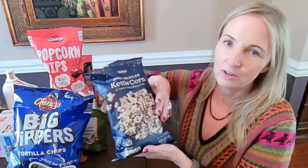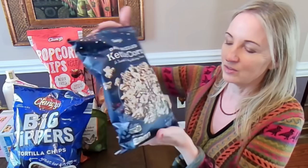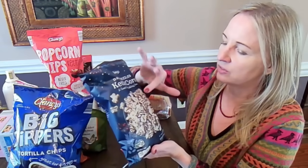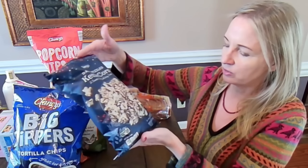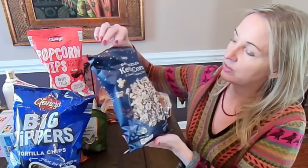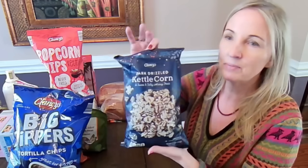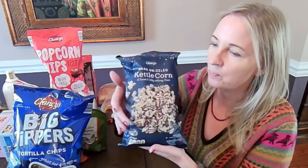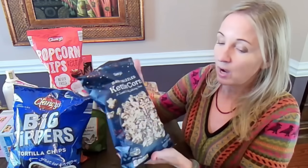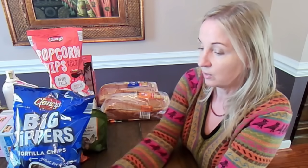So you've got your kettle corn here, which I love anyway, but it's drizzled with dark chocolate. I don't think it has anything else in it. I think it's just the kettle corn with dark chocolate drizzle. And that's 5 ounces. It does say it's gluten-free if you're interested in that. I really do like their dark chocolate stuff. I'm not a big fan of dark chocolate in general, but I found that their stuff that has dark chocolate is actually pretty good. So I wanted to try the dark drizzled kettle corn.